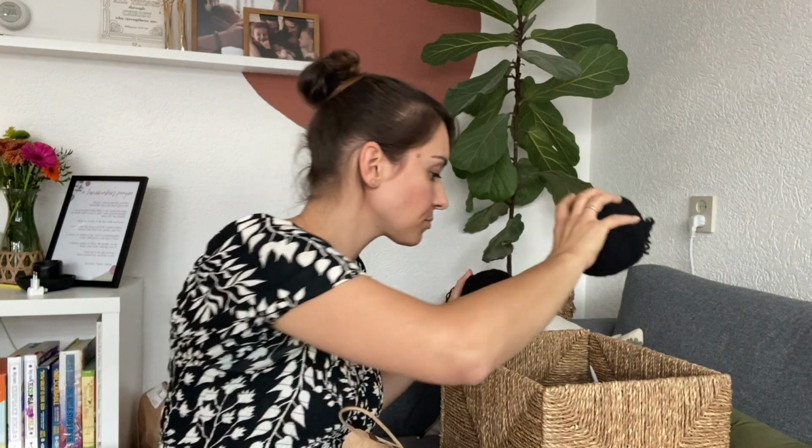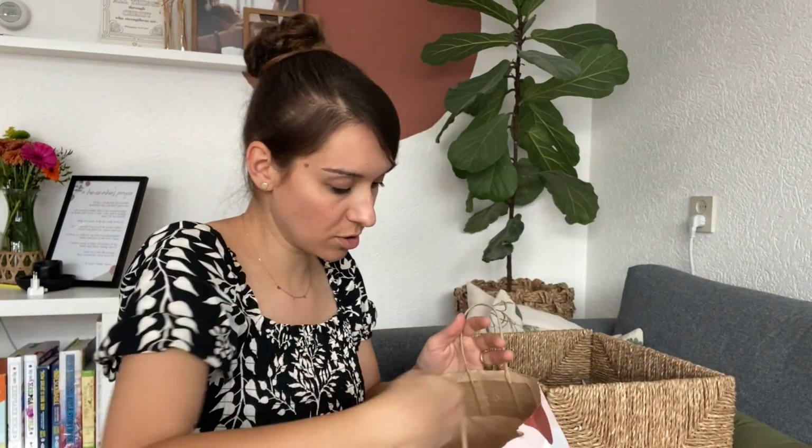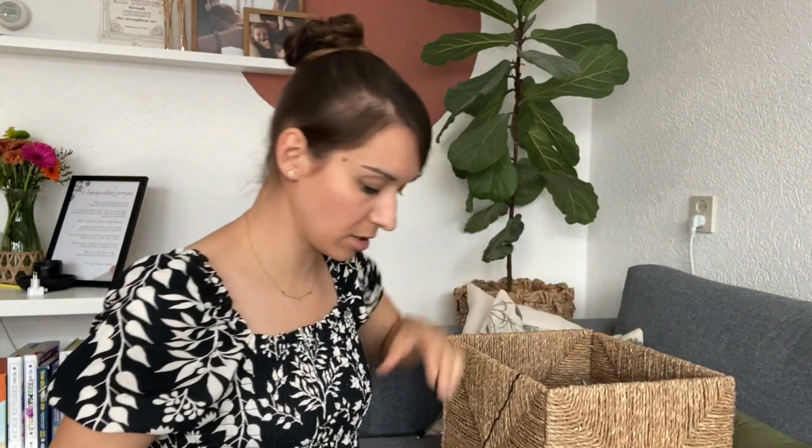But that is also something that I want to put back in here. So I have a bunch of black yarn that I'm going to put in there as well. And of course, my crochet needle. So that is all going to go in here.